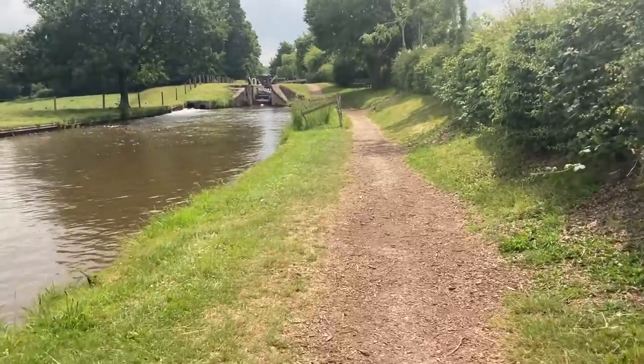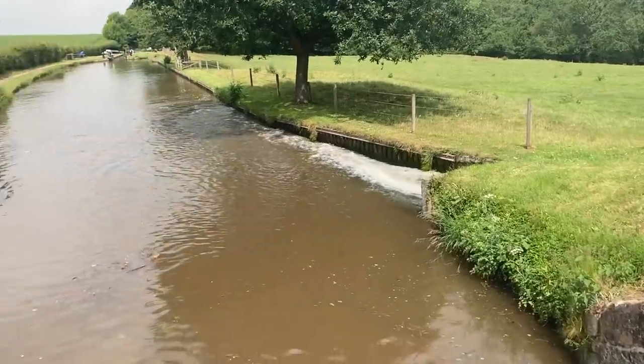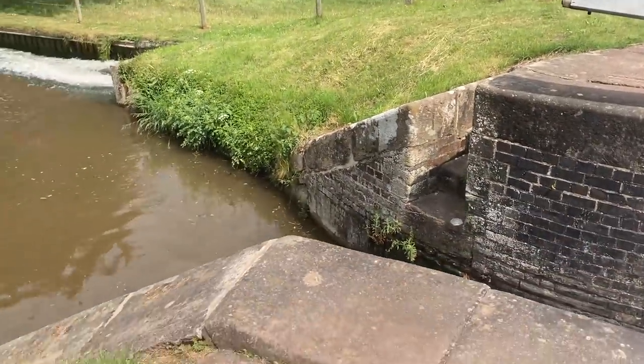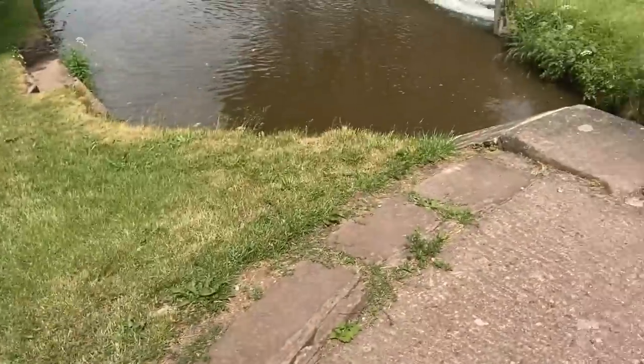So we've done three locks, now we just only have two left to go. My goodness.